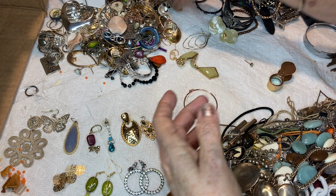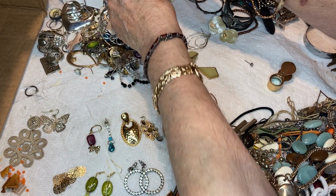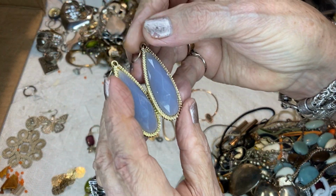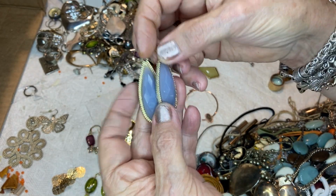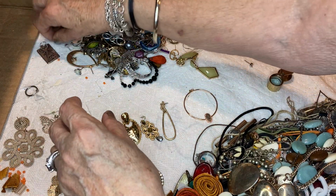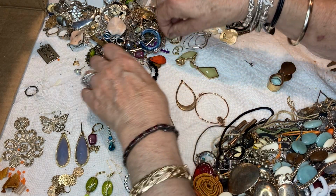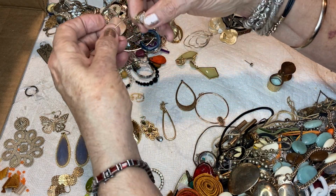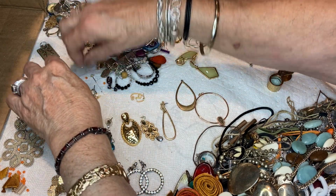Okay, let me put these up here. Ooh, there's the purple one. These are cool. They look like chalcedony. It's not really. I mean, they're acrylic, but they look like chalcedony. Chalcedony is a beautiful, beautiful stone, and there's all different colors of chalcedony. Really, really cool. Okay. I'm going as fast as my gnarled up arthritic hands will get me.